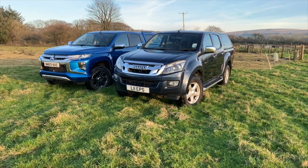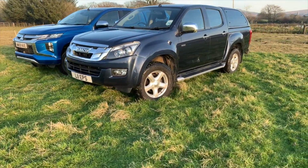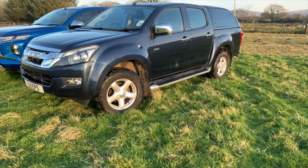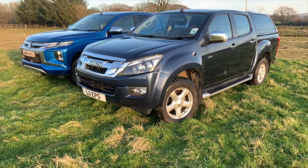These are in massive demand, especially around these parts. Forestry Commission, Dartmoor Rangers, vets, builders, Southwest Water. A lot of people drive D-Maxes.